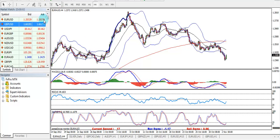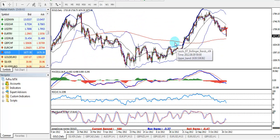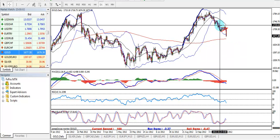So that's about the pound dollar. The next things I want to discuss will be gold and silver, which did the move I was looking for. I already started to buy, around these levels.